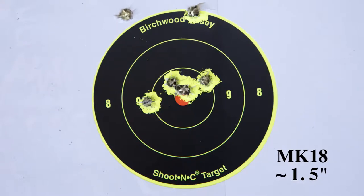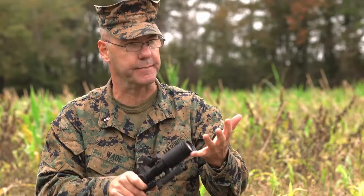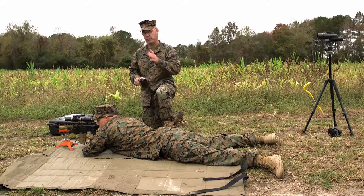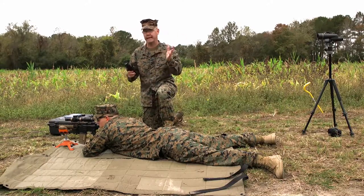Now, you'll notice from the results, he suffered no accuracy penalty due to having a shorter barrel on the weapon. That's not the way it works. Accuracy of the ammunition, accuracy of the shooter, condition of the weapon, all of those factors play into whether the rifle shoots better or not. It's not the barrel length. Now, you will suffer, as you saw in an earlier video, a velocity loss, but not an accuracy penalty.